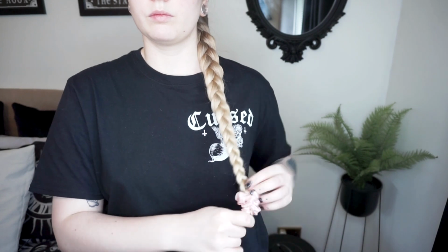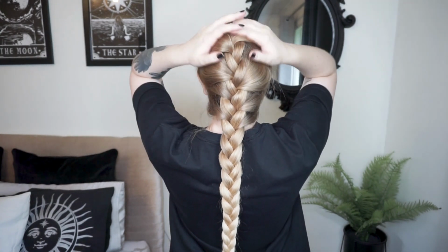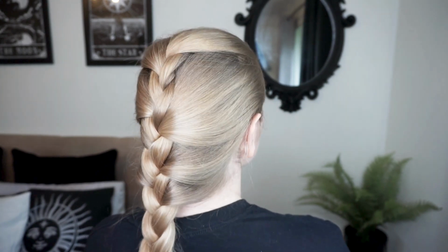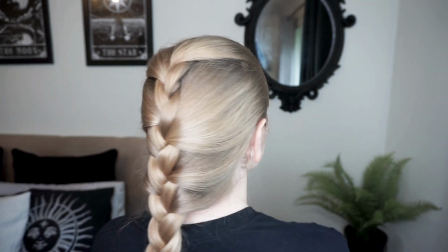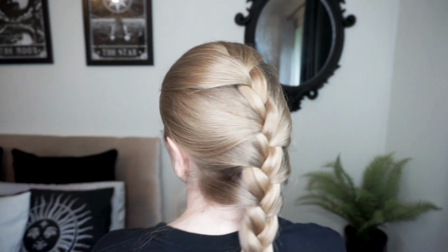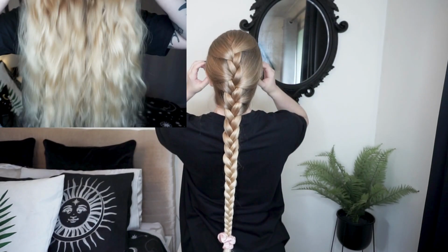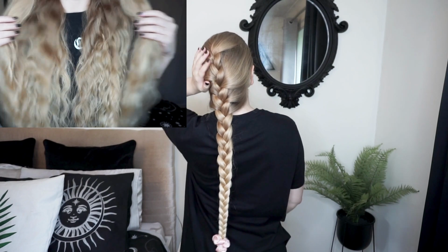So then yeah, that's the French braid, pretty similar to a Dutch braid, but I really like this one as well. This one is probably my favourite to sleep in because I love the waves that you get from French braids if you sleep in them and then take it out the next morning. I'll just put a wee clip to the side here of the kind of waves that I get from French braids.